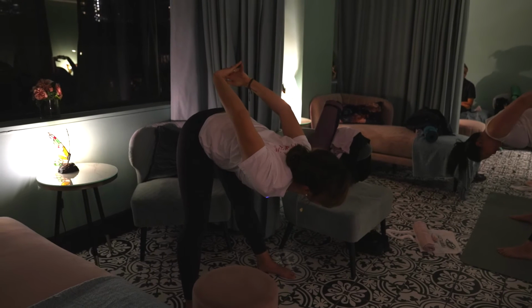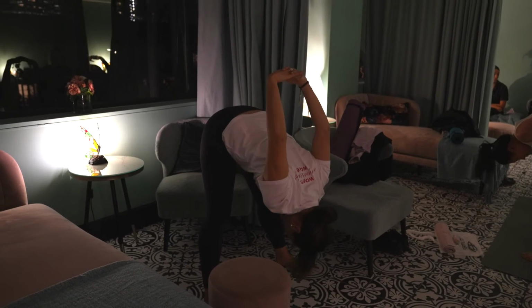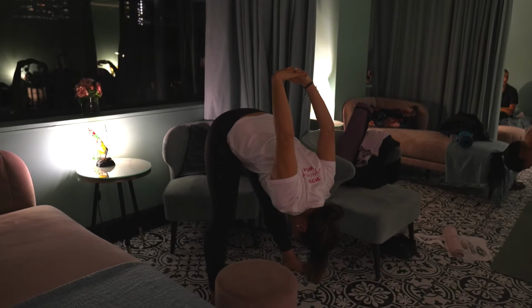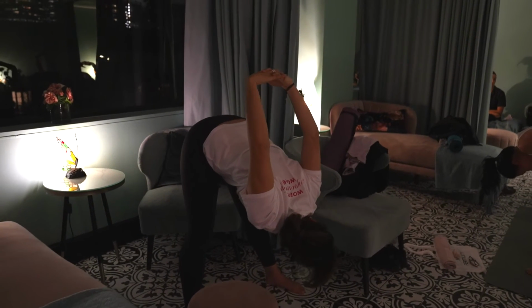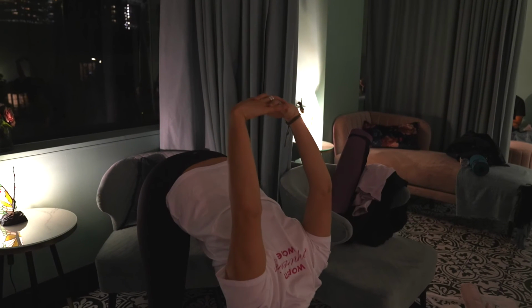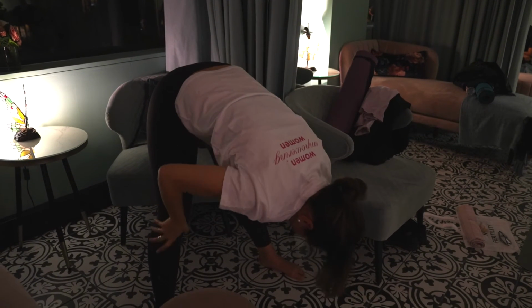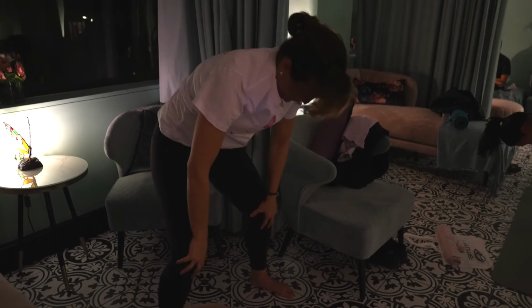For those that are pregnant, you might want to just keep your head up a little bit. Beautiful, just for your blood pressure. Take your arms up and over towards the front of the room. Yes, let's go, let it go, beautiful.